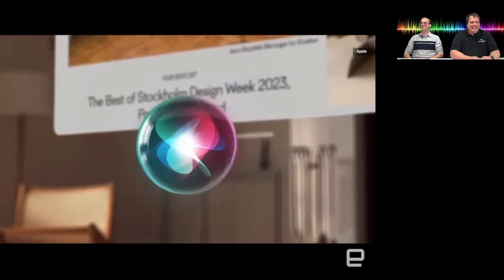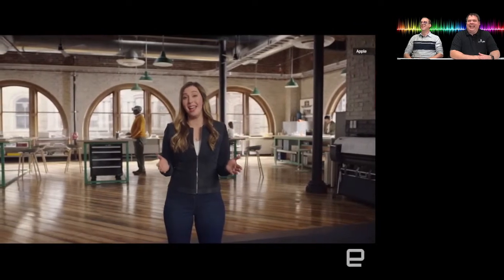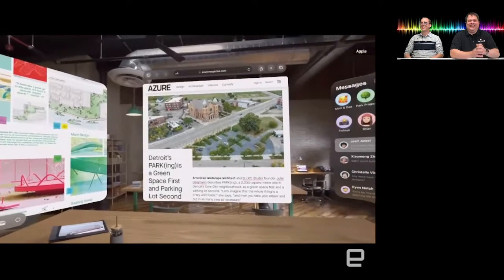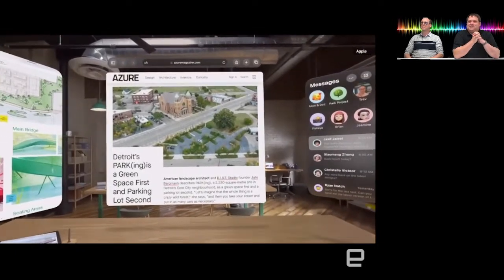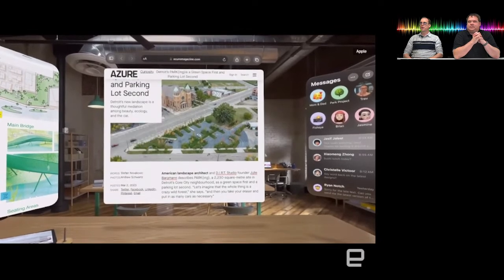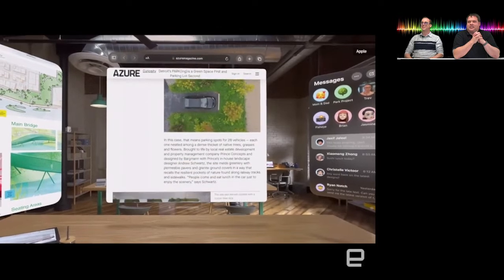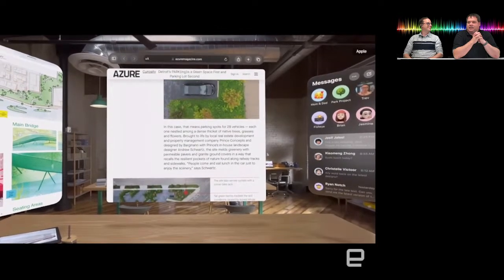And of course, Vision Pro is always in sync with your iPhone, iPad, and Mac. Browsing the web is fantastic. Web pages are large, making it amazing to watch videos or read articles. You can surf the internet, scroll down the page, and the text is crisp from an accessibility standpoint, easy to read at any angle.